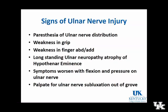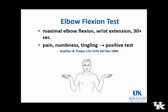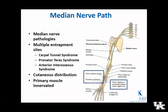Guyon. Perfect. Good. The test you can do is a prolonged elbow flexion. This is called the Thayer or Bueller test. So if they have symptoms within 30 seconds, that could be a positive sign for ulnar nerve. Not the best sensitivity and specificity in the world, but it can be done, and it's a test that's really easy to do. You just position them and actively have them hold that. Some doctors will apply pressure while they're doing that to aggravate that.